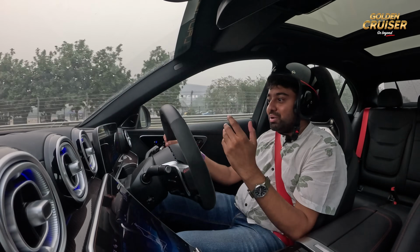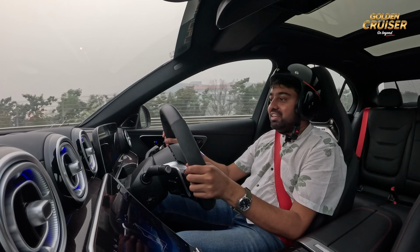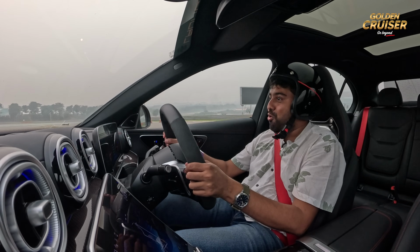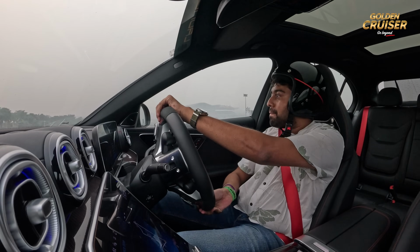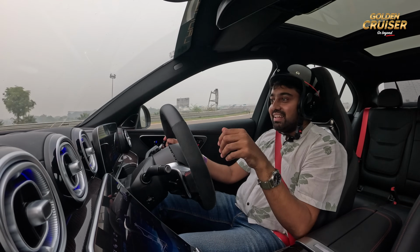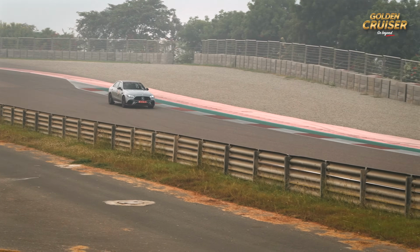I'm already doing 220. The gantry still not reached me. 240, 250 at the gantry. Woof. Hard on the brakes at turn 4. Go deep, turn in, and as you bleed, go on the gas. Beautiful, the grip from the all-wheel drive system, letting a little bit of slip.